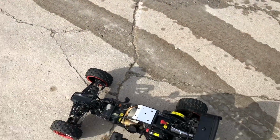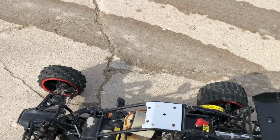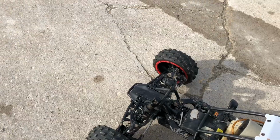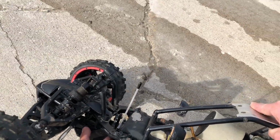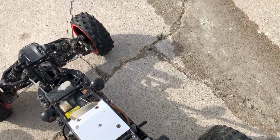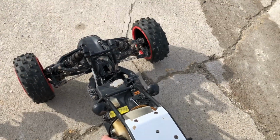All right guys, here we are with the Baja, the brand new 32cc. Let's see how she runs. Prime front fuel in the bowl.